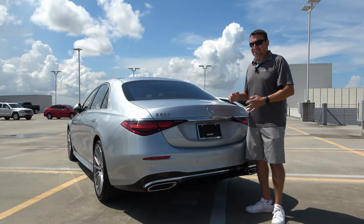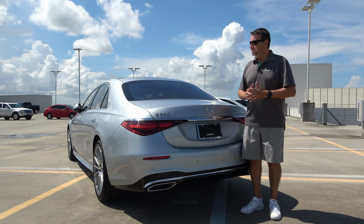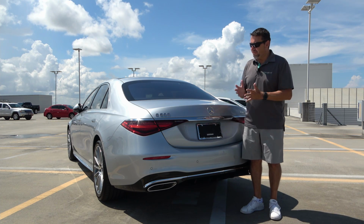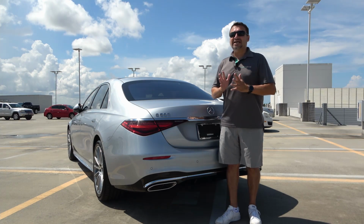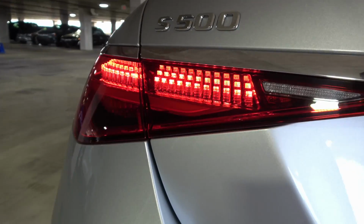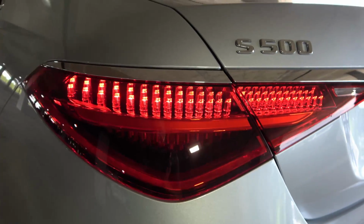Well guys, check this out. First of all, I'm 6 feet tall, I'm an average size human. See how big this vehicle is. I love the styling of it. It's very smooth, it's very elegant, it's very refined. The lights, Mercedes continues with the same design as they do for other models, but this, they take it to the next level. We'll give you a close-up of it. These are individual little crystals inside those lights.